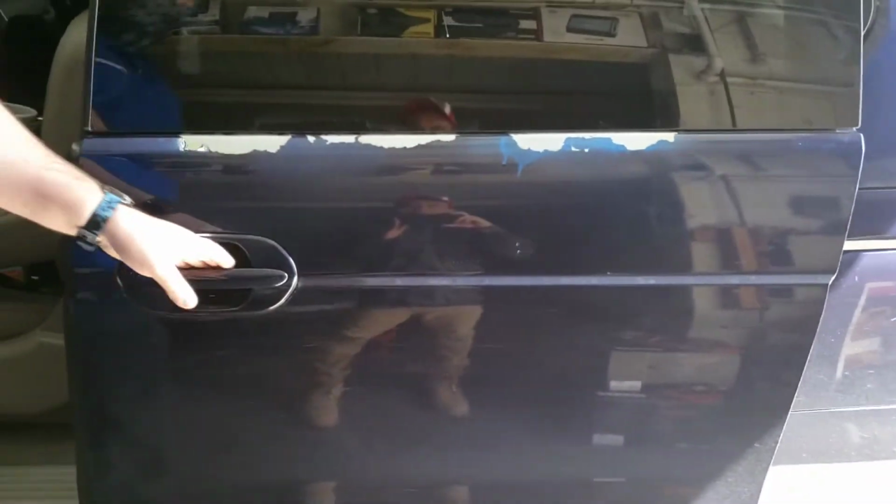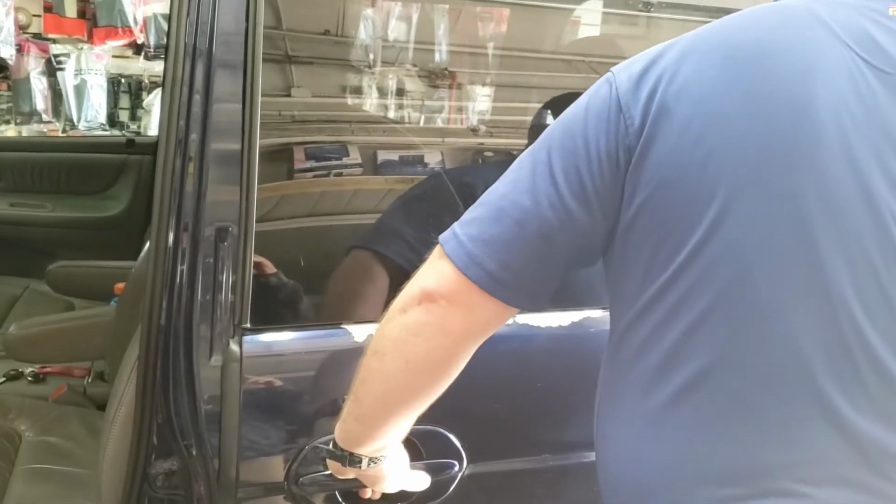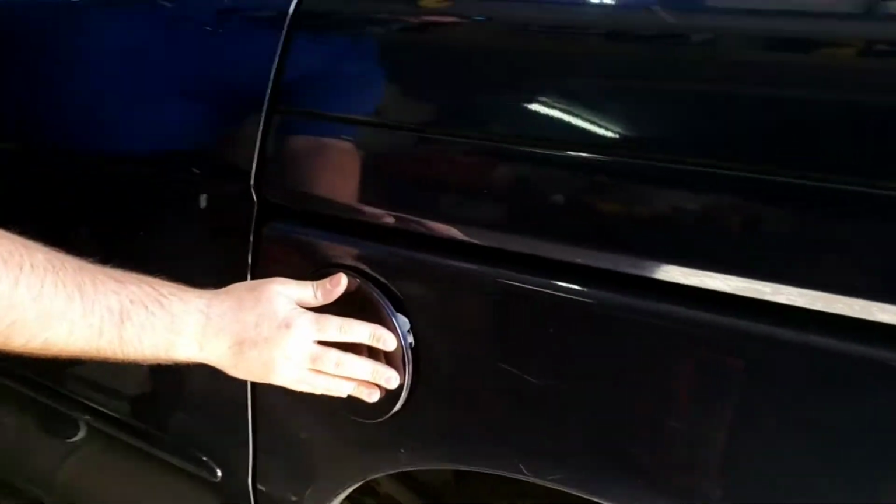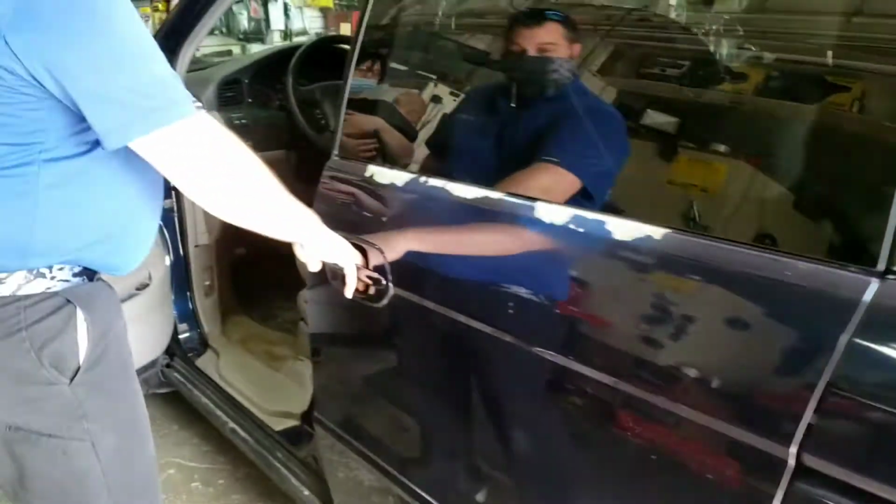So what happened? I'm going to manually close this. There you go, manually closed it. And I come to find out that the fuel lid is open. Oh, okay. So close it and see what happens. So we close that.